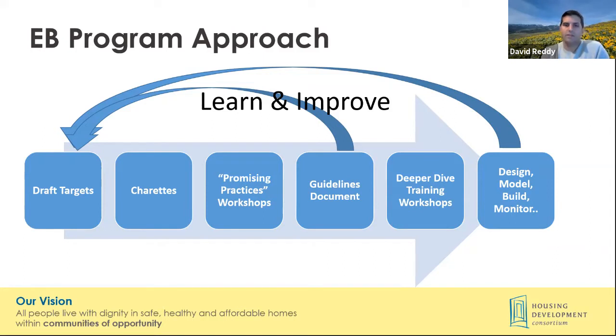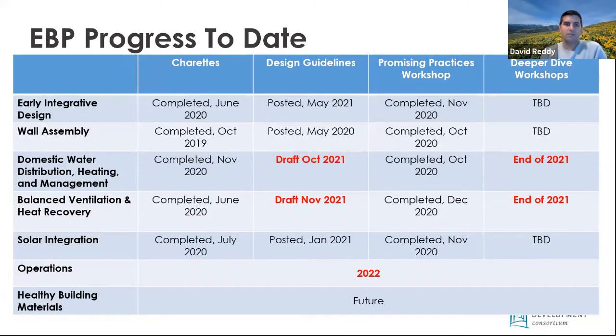We're working on guidelines documents now for some of them. Some of them are out, and those are going to be informing. We're going to use that information to inform and continue to refine our targets, along with future training in building these buildings. The progress to date includes, so this kind of summarizes in each of those buckets.